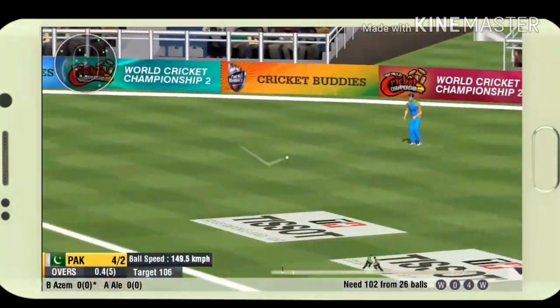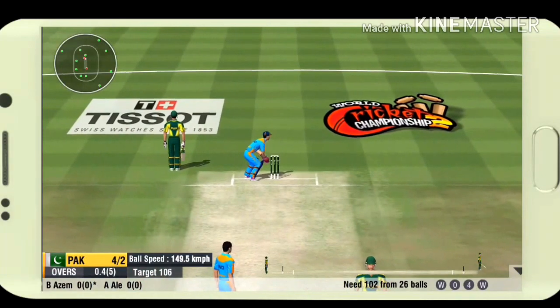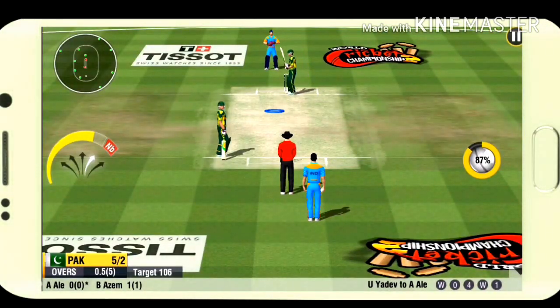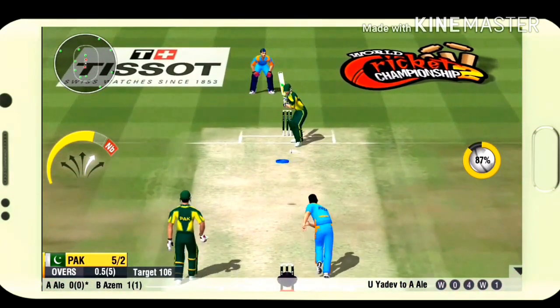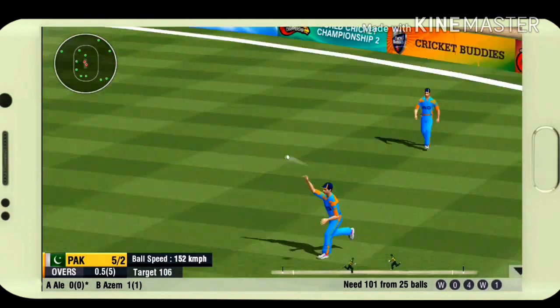It doesn't seem to be timed well. Well fielded in the end. He returns a very good throw back to the stumps. Finds the middle of the bat and he goes for the on drive.